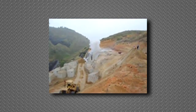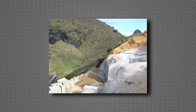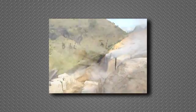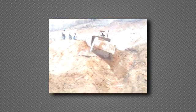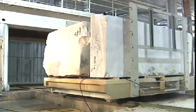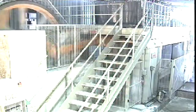The life of your granite countertop starts rather violently. Blocks of granite are blasted apart from the rock at the quarry and transported to another part of the facility for slicing. Here, the enormous chunks of stone are sliced into slabs using a gang saw. This can take anywhere from a few hours to a whole day.